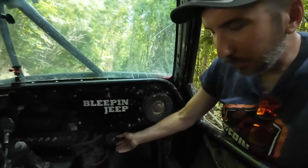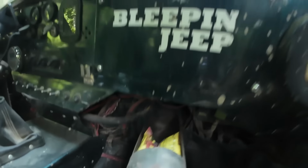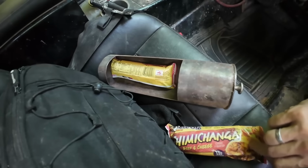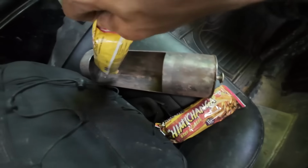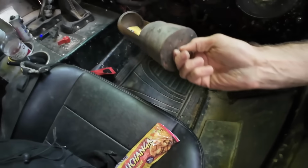All right, let's see how the burritos are doing in the burrito cooker here. Oh, they're hot. They're hot burritos. Got beef and cheese. And beef and cheese. I think I'll have beef and cheese.